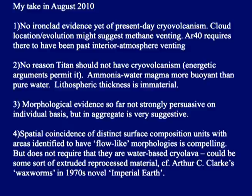And there's no reason Titan shouldn't have cryovolcanism. If you just express the 10% of the geothermal heat flow we'd expect as the latent heat of water magma, you get many cubic kilometers per year. It's perfectly viable. And in fact, the ammonia that may act as a sort of antifreeze in Titan's interior makes cryomagmas more buoyant than they would be with pure water. And it's irrelevant how thick the ice is above this layer. There are ways of getting liquids to the surface.